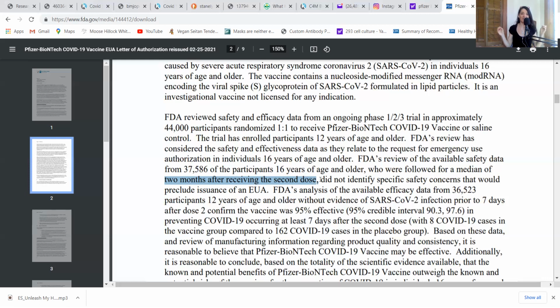But how can you do that after 8 weeks? You can't. It's impossible. It's just impossible to expect the entire population after 8 weeks to take this investigational product and be okay. I want you guys to understand this. This is not right. And I have to tell you something.